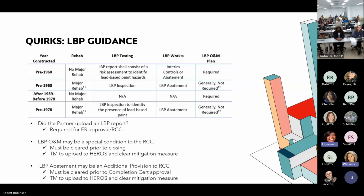Okay. So lead-based paint guidance. This isn't so much a quirk as just a heads up, because providers, partners and PHAs continually get this tripped up. At the time of a Part 50 submission, if required, a lead-based paint report needs to be uploaded into HEROES. That is required in order to get environmental review approval and get your RCC. The lead-based paint O&M can be conditioned, and we have those conditions written out. That's fine. But we need the lead-based paint report if it meets any of these requirements based on the year it was constructed and what kind of rehab is being done.